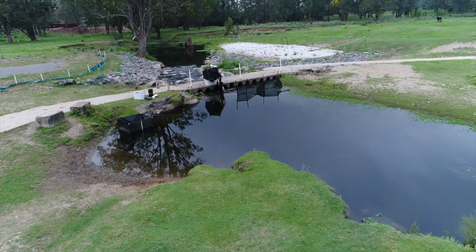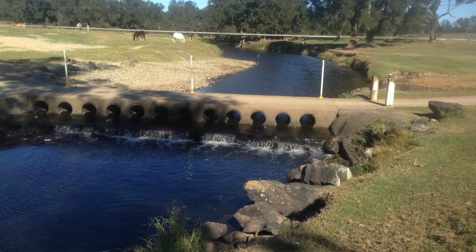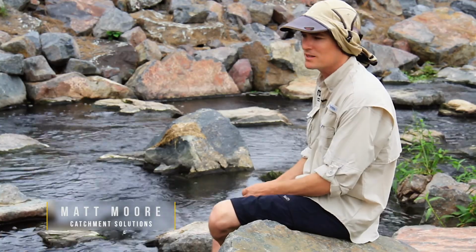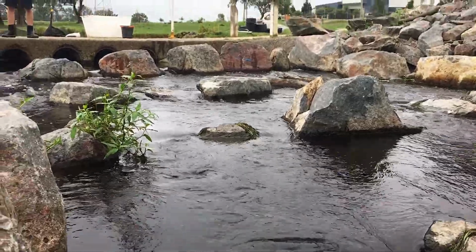On Leach's Crossing in Brendale, just north of Brisbane. We're at what was formerly a priority ranked barrier, number 11 in southeast Queensland out of 13,000 potential fish barriers. As we have here, we've got a pedestrian causeway with a number of pipes, and we had a 300 to 400 mil drop off the end of the culvert apron, and it was a significant barrier.